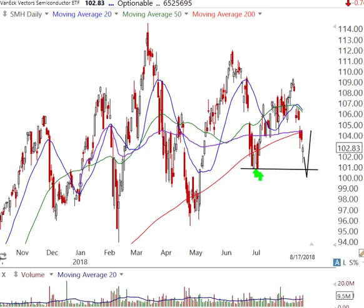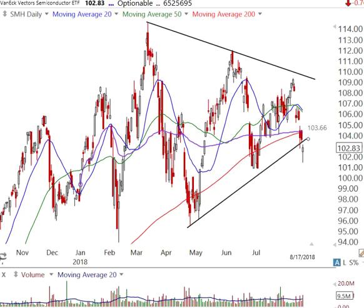Semiconductors, we had been noting the triangle that the semis have been trading in, and they broke the lower end of that. It doesn't mean it's lights out for the semiconductors, but it certainly tells us we are below the year-to-date volume weighted average price. That's that purple line. We're below the 200-day moving average.